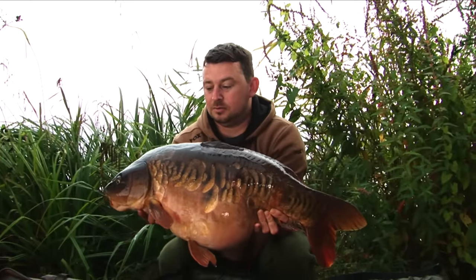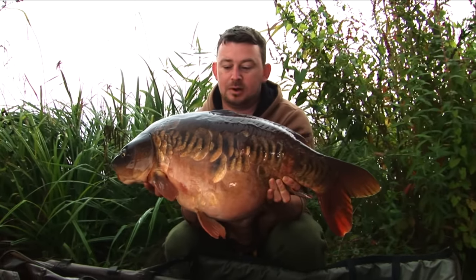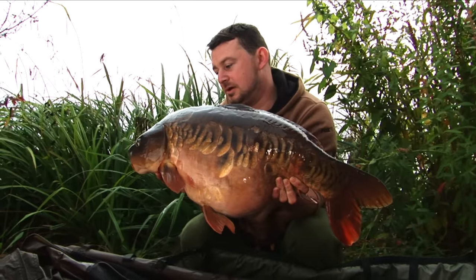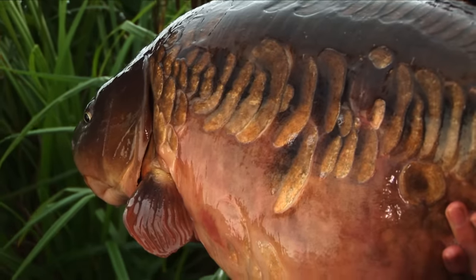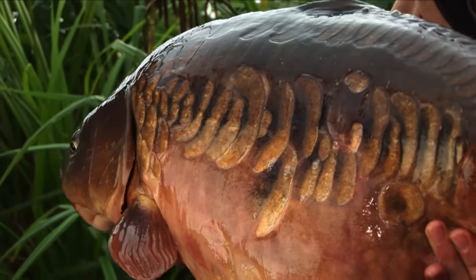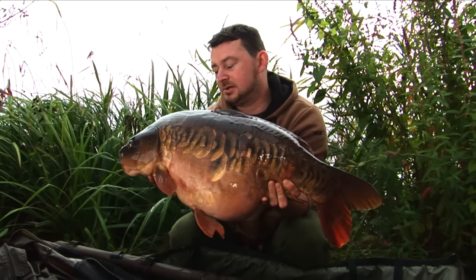Right then, here we go, one of Grenville's fine scaly fish. This one came to the long range rod this morning. We've not seen a great deal, but yeah, the long range rod had a slow steady take and resulted in this one, so really happy with this one. It just proves that the fish that we saw yesterday on the long range spot stayed out there and had a little bit of a munch.